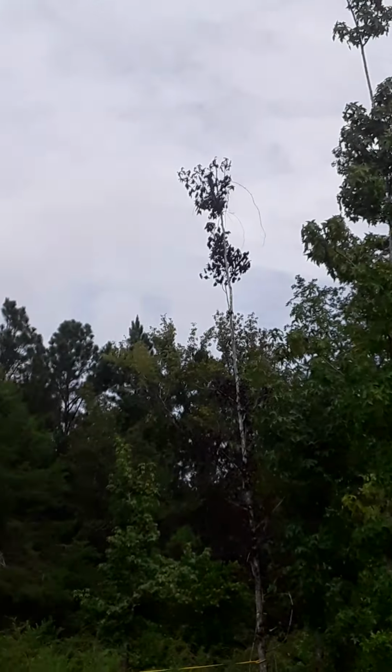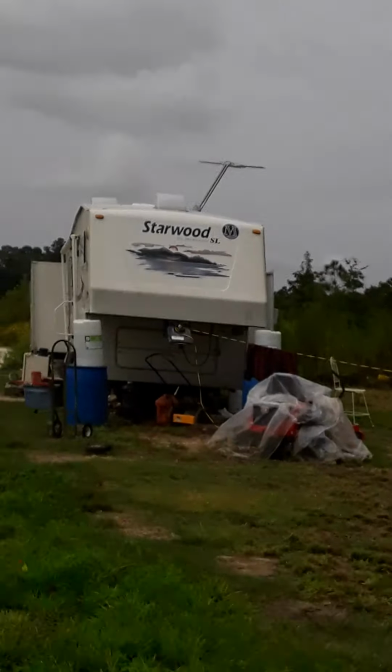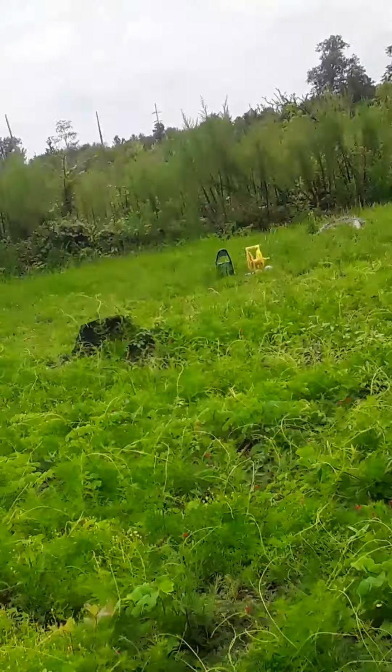There's 2 jets up there practicing. We got some turkey buzzards too. Really? See that dog right there, Zoe? She'll sit there and bark and bark until somebody lets her in the house. And guess what, buddy? You're out of the house right now.